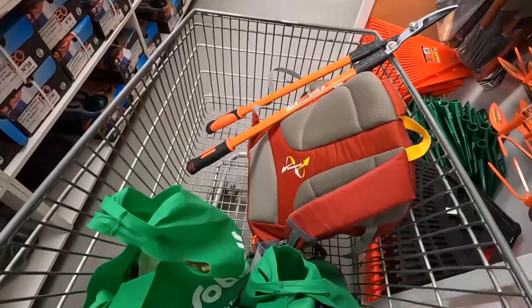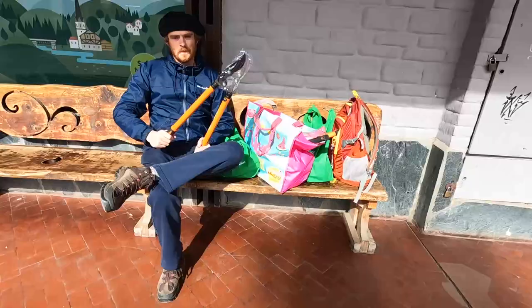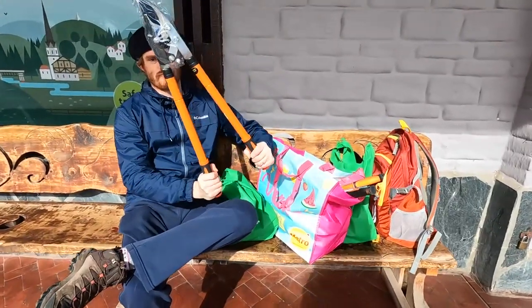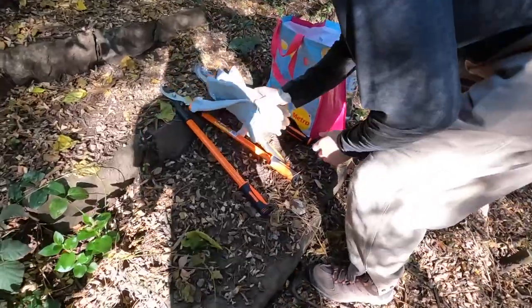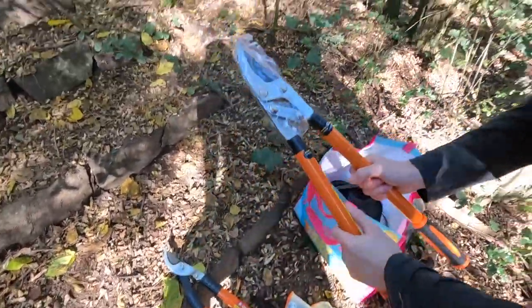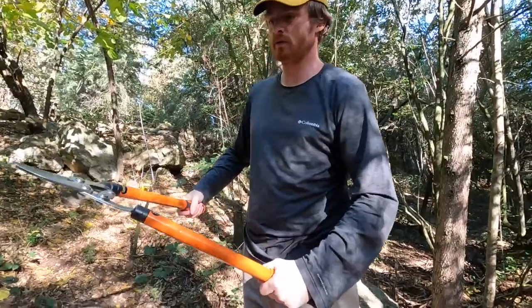So you grabbed some clips yesterday. Yes. And we have some serious tools now to get some work done. I'll show you guys what we brought. This isn't everything we bought, but it's what we're going to be using today. This is the most important thing. We basically got two of these. This one's a little bigger than the other one. This is going to be great.